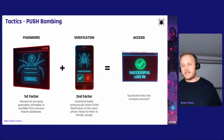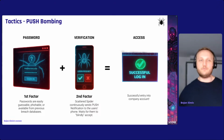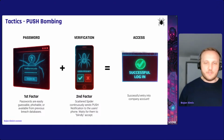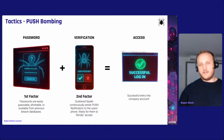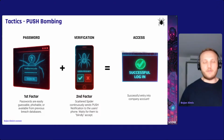So the first tactic that we'll talk about from Scattered Spider is a favorite, and it's actually on the phishing side, which is push bombing. So if you're not familiar with what push bombing is, if you're using MFA today at work, chances are it works by you putting in a password and then getting a push notification in your Okta Verify, Duo app, or whatever else you're using, Microsoft Authenticator, where you say accept or deny. And Scattered Spider has gotten really good at doing stuff like figuring out a person's password by guessing it or taking it from a previously breached database, or maybe phishing it from the employee using a fake website.